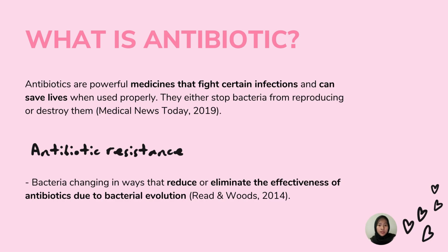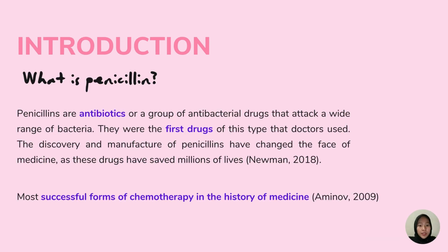So what is antibiotics? Antibiotics are powerful medicines that fight certain infections and can save lives when used properly. They either stop bacteria from reproducing or destroy them. There is also antibiotic resistance, which is bacteria changing in ways that reduce or eliminate the effectiveness of antibiotics due to bacterial evolution. So what is penicillin?